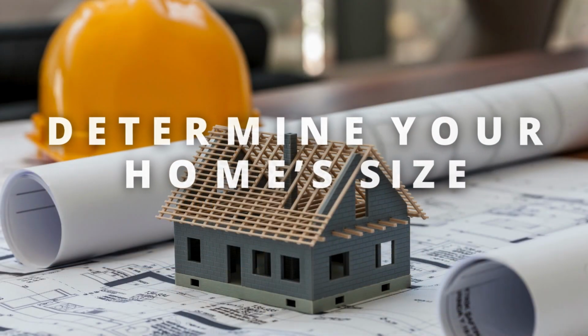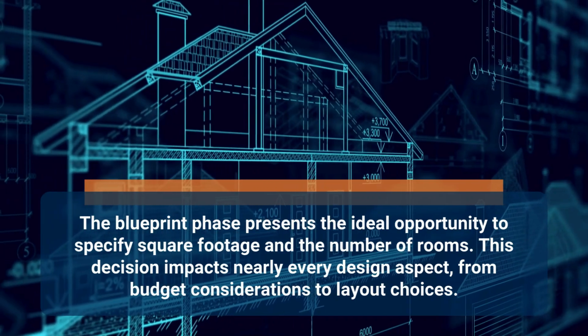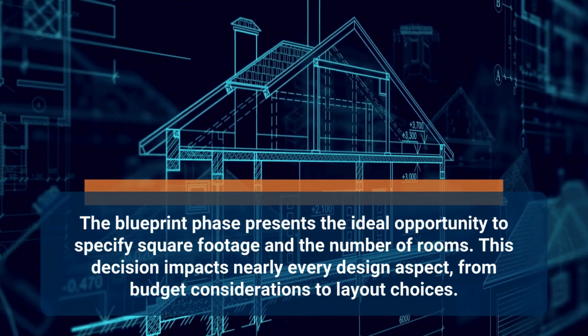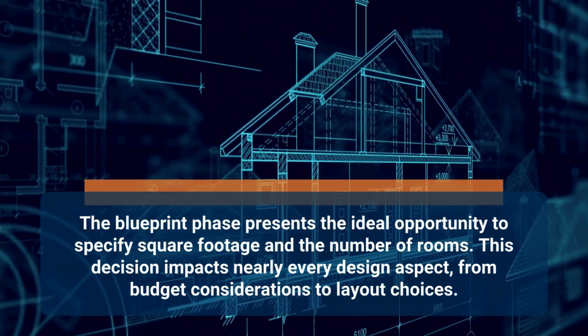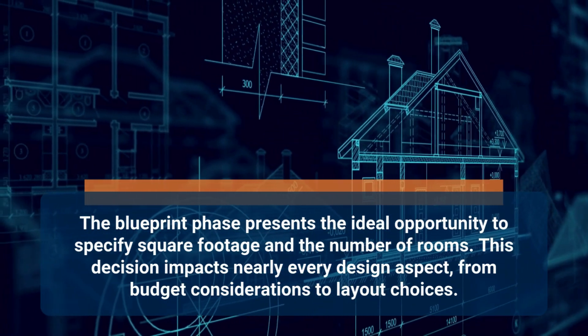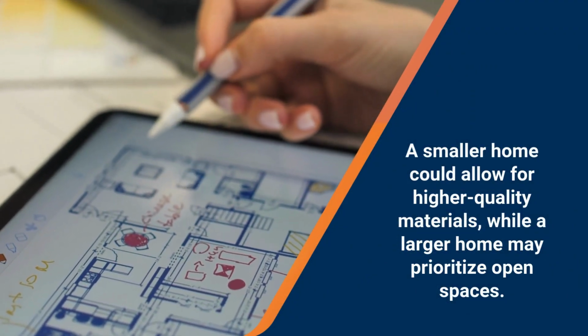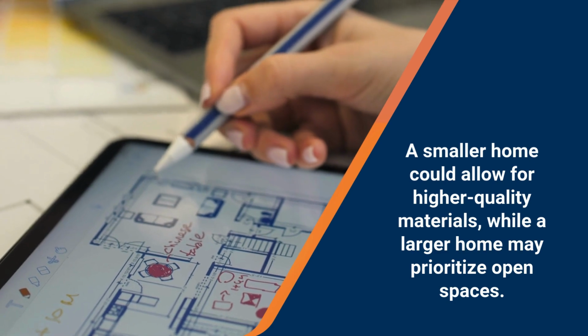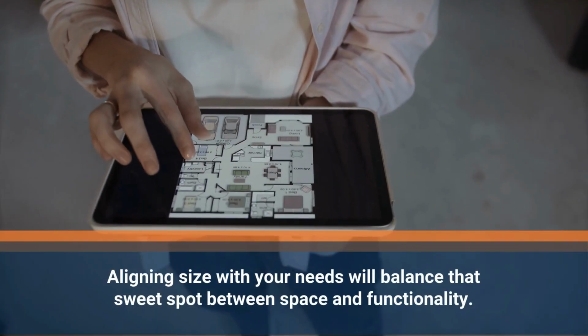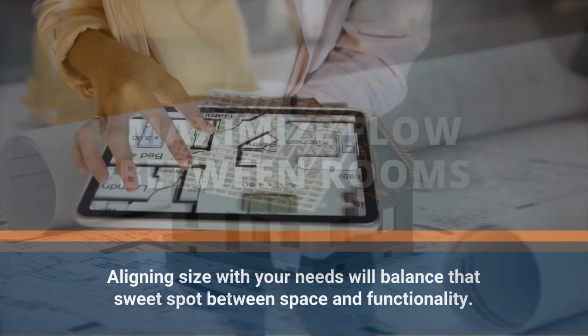Determine your home's size. The blueprint phase presents the ideal opportunity to specify square footage and the number of rooms. This decision impacts nearly every design aspect, from budget considerations to layout choices. A smaller home could allow for higher quality materials, while a larger home may prioritize open spaces. Aligning size with your needs will balance that sweet spot between space and functionality.